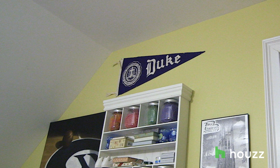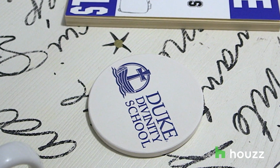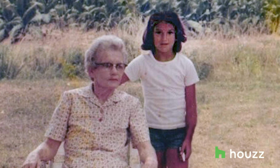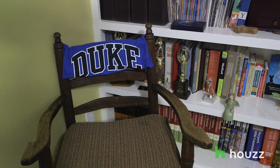My wife, Renee, bless her heart, she is a huge Duke fan. She graduated from Duke. She went to Duke Divinity School, grad school. My maternal grandmother was a huge Duke fan. That's where my affinity for Duke started to grow. And Tommy is very intentional about buying things for me that are Duke related.